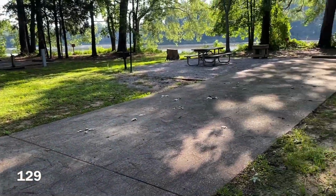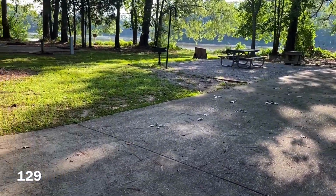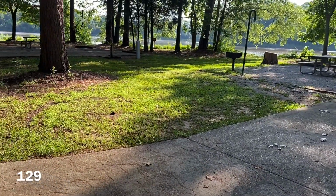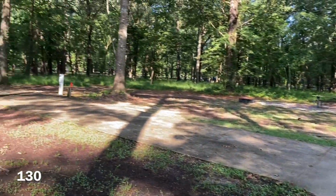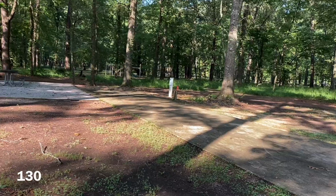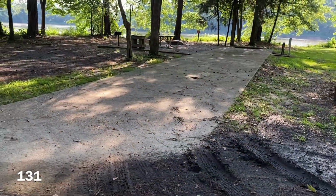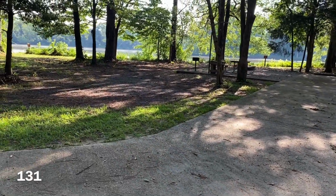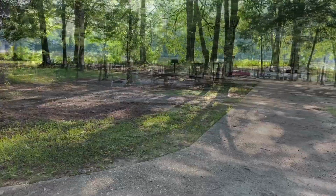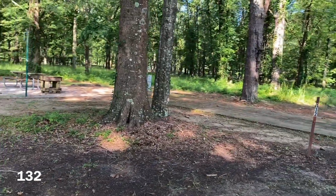129, positioned here on the outside, overlooking the water. A little closer space to your next door neighbors. Then 130 here on the inside, also with a little closer access to the playground. 131, a nice shady back end site. Plenty long for just about any rig. Alternating to the inside, 132, backing out into the woods.